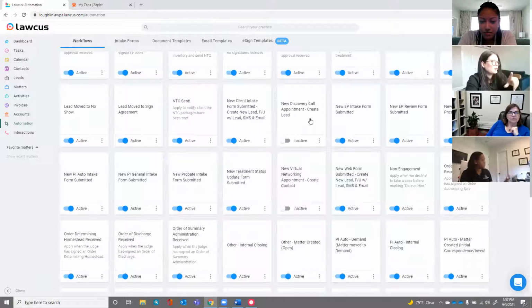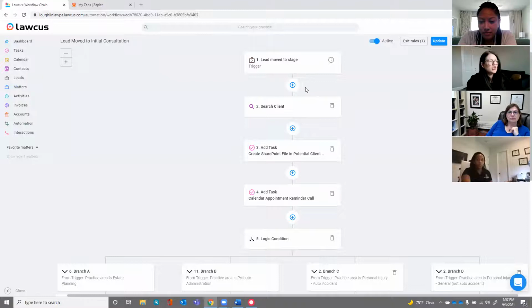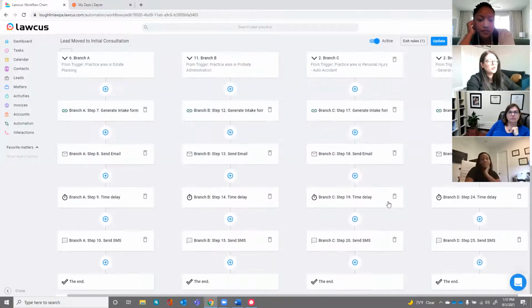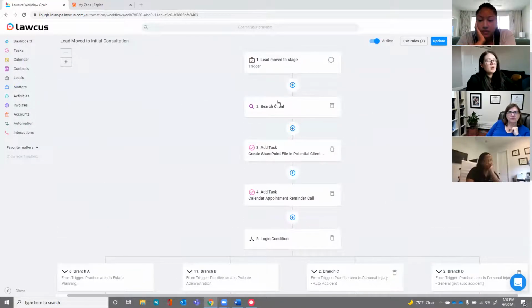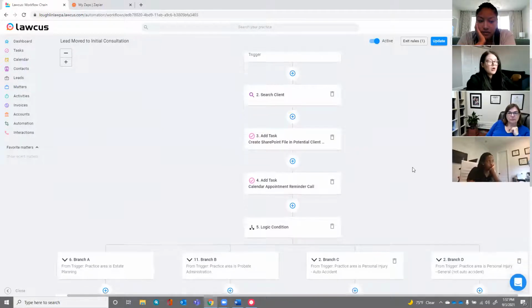They're going to make folders for this, which I'm excited about. But if I move a lead to initial consultation, it triggers this whole new set of automations. So again, it's going to search for the client. It's going to create some tasks for my office, that now that we're meeting with somebody, we're going to create a SharePoint file for them.